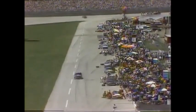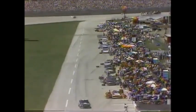Hardy's team is looking for the color combination that they like. Remember, the last race they had a different paint job with a dark blue and orange, and this time the paint scheme is white and orange. And the 94 car is being pushed out of the pit area by the Kodak crew of Rick Wilson. But now they decided, well, you're on your own now. We pushed as far as we're going to push.